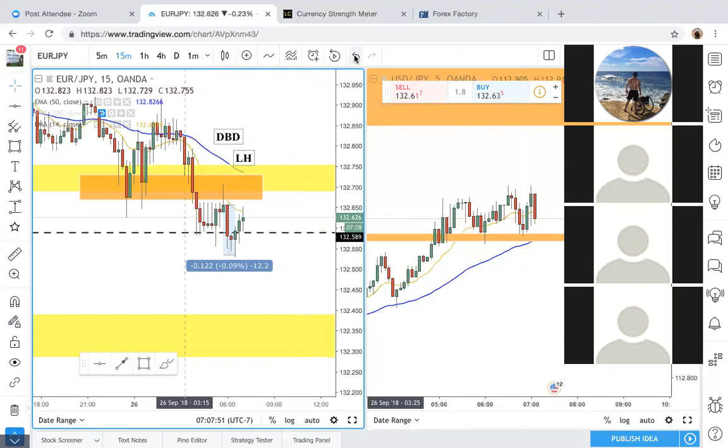So it's just a patience thing. It's more or less just leaving your stop loss and take profit and then letting the chart do its thing, like I always tell you guys. So now I'm back at 1%, but the spread is actually very low right now. It's not even 1 pip. It's beautiful. I'm back at 2%.